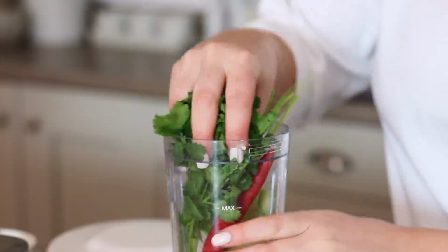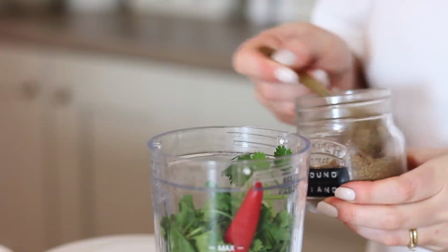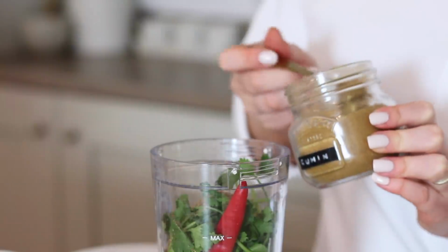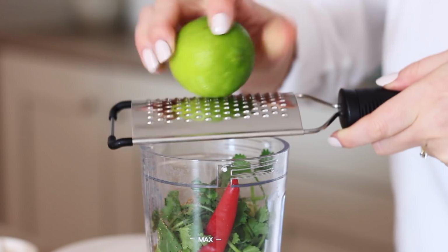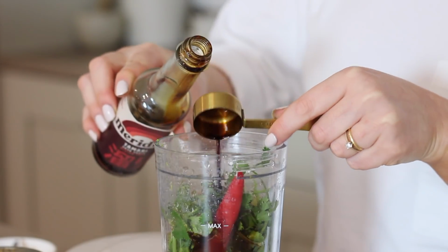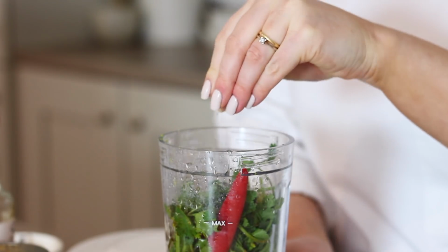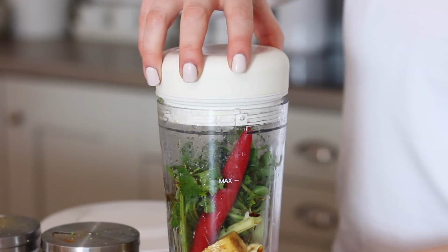I also added in a good handful of fresh coriander, then a teaspoon of ground coriander, a teaspoon of ground cumin. Then I grated in the zest of half a lime and I squeezed in the juice of half the lime. I also added in a tablespoon of tamari as well as a tablespoon of oil. I used ground nut oil, but rapeseed works great too. And then lastly, a good pinch of sea salt.